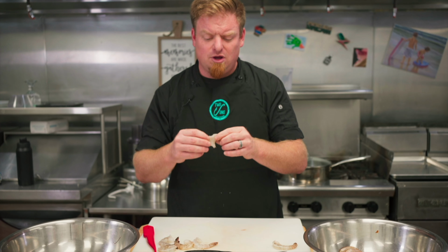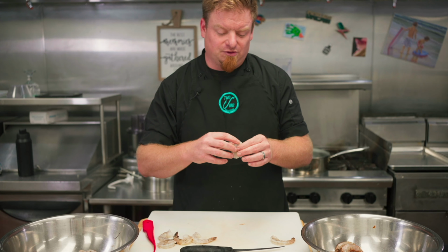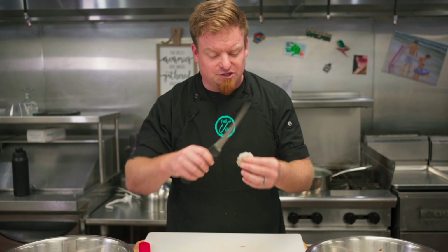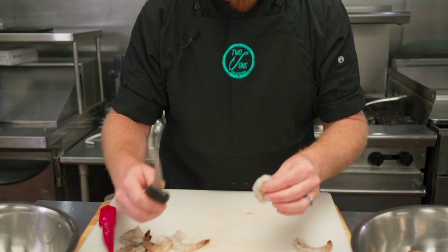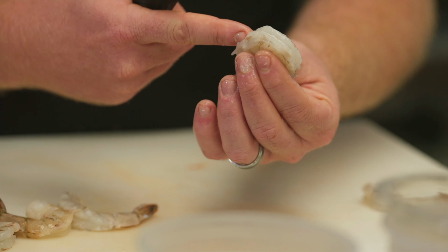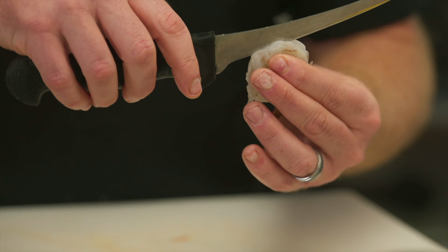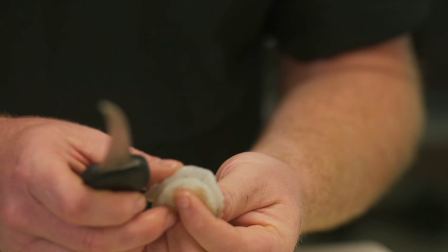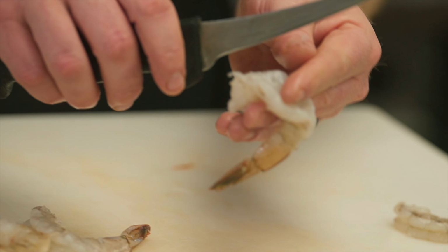Second preparation is gonna be a butterfly. So this is gonna open up that shrimp a little bit, giving you more surface area, more contact area for seasoning. And to do that, we're gonna take our knife, a nice sharp fillet knife, and we're gonna run it all up and down this inseam that's already there. So just lightly, careful, don't cut yourself. Run that knife straight up through there, opening that shrimp up just like that.